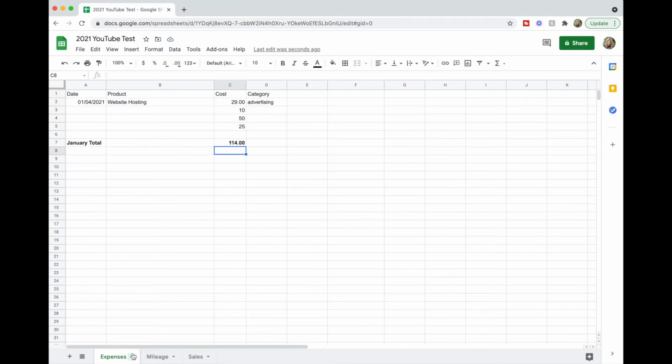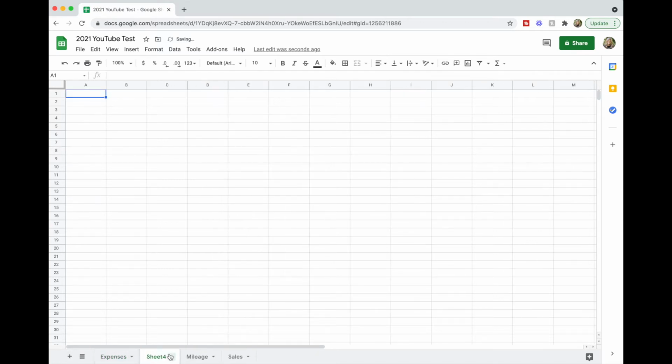And then every time I go somewhere, I record the date and the exact location, so my starting address to the location, how many miles that is, and the purpose for that visit, so I know that it was a business purpose to record it for my mileage for my taxes at the end of the year. And then I created a next sheet. If you don't know how to do that, you just do a plus sign here for adding a sheet, and I'll add a sheet there for you.